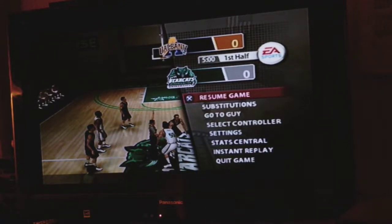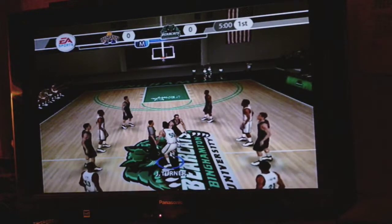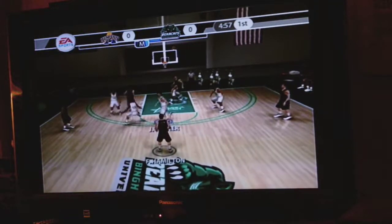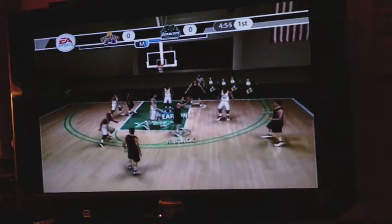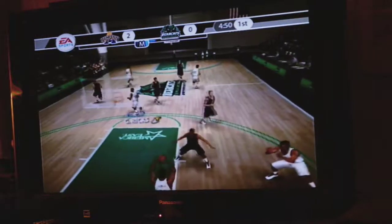Okay, hello everybody. Welcome back for game number 21 and the second game today to go with the one game that we had left over in our last session. In this one, we're playing against the Albany Great Danes, and Turner is back after his one game suspension, and Albany takes a 2-0 lead.